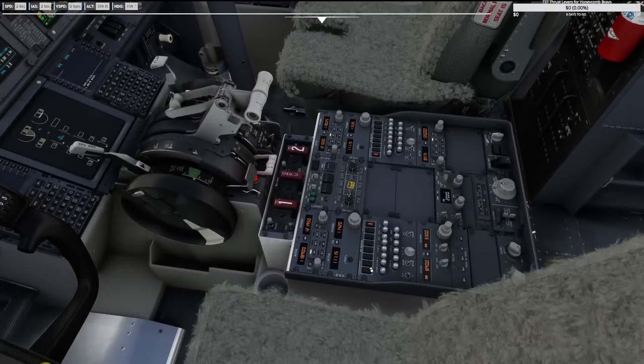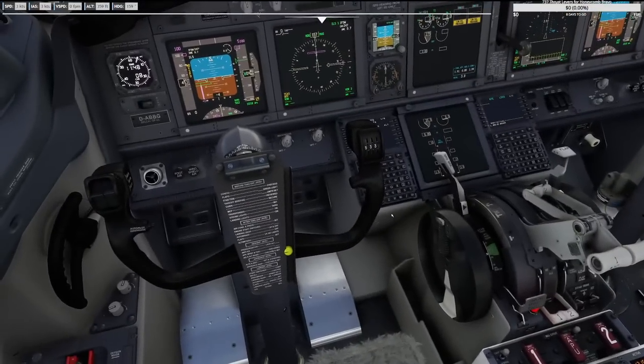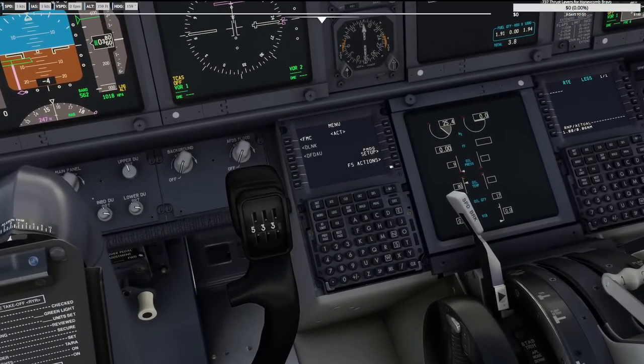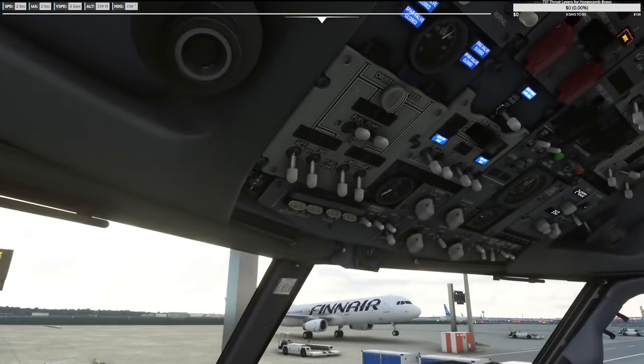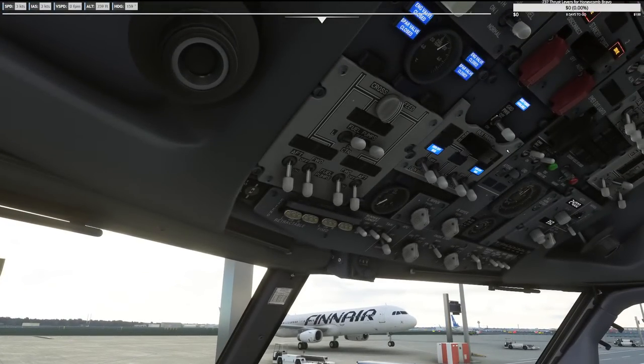Cabin crew, disarm slides and open doors. Ladies and gentlemen, welcome to Frankfurt Airport. So, we will need stairs on this one. Engine 1 and 2 below 20% N2, anti-collision light off.